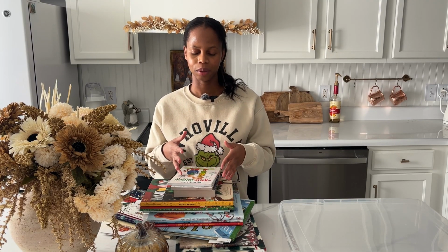If I was to do it all over again, I would not buy all the storybooks brand new. When he was younger, I did buy a lot of them brand new, but honestly, you can thrift a lot of these. I didn't figure that out until the tail end of me buying storybooks.